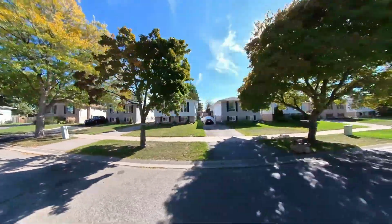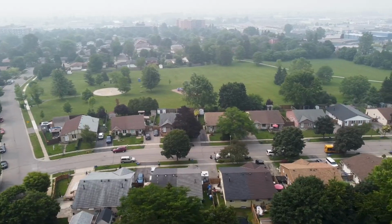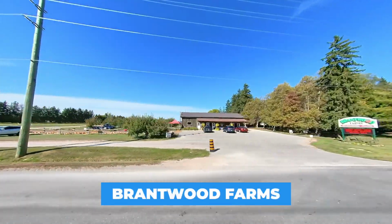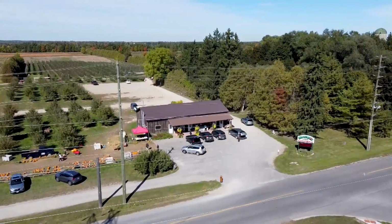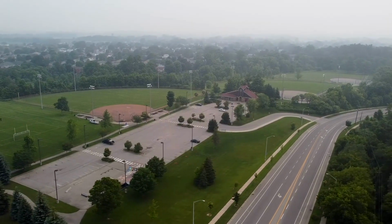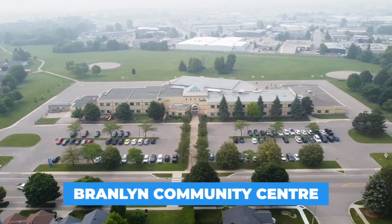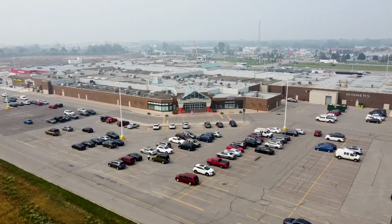403. But like Briar Park and Greenbrier, you're going to find many different older detached homes sitting in mature neighborhoods with amazing schools and great amenities close by your door, as you're just a short drive away from Brantwoods Farms, which is a local farm going to be offering you a variety of fresh produce that you can go pick up. But you're also right beside Jace's Sports Park, offering a variety of different sports fields, and something you'll definitely be visiting if your kids are in sports in Brantford. But you also have the Brayland Community Center. And then if you're interested in shopping, you also get easy access to Leiden Mall in this neighborhood.